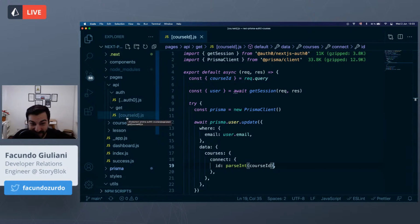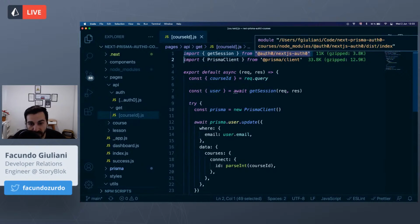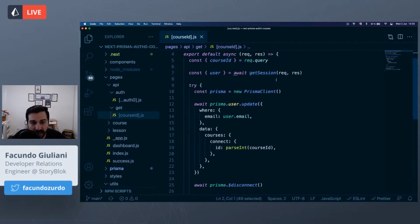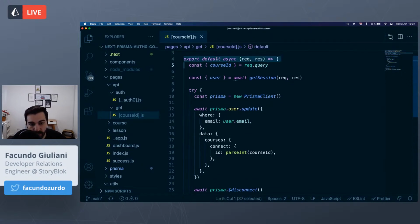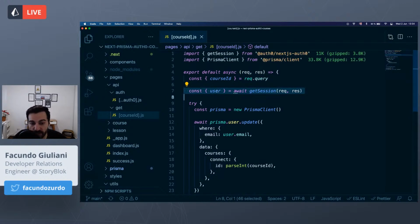to get a course that we didn't acquire before, look that this is a dynamic API route, API get, and we will have a course ID, which is passed as a parameter through the URL. We will have this get session function that we are importing from the SDK. And when this route is executed, we will get the course ID from the URL. We will call that get session function that will return the user that is logged in our web application.